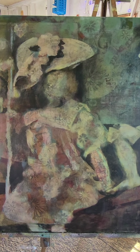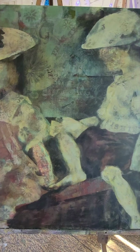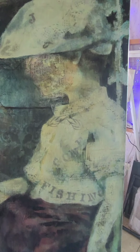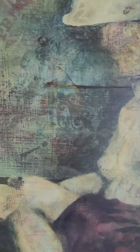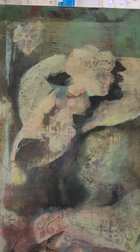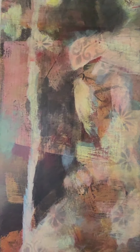So here's where I've landed for the moment. After a lot of putting on paint and then sanding off, here's where I am, and I'll take you in closer to see. I'm not gonna lie, I'm really digging this whole nostalgic kind of ghosty thing. It's almost like I really don't want to go in and paint with heavy paint, but I do have to. I've got to go in and get thick, and I haven't taken this to oils yet.